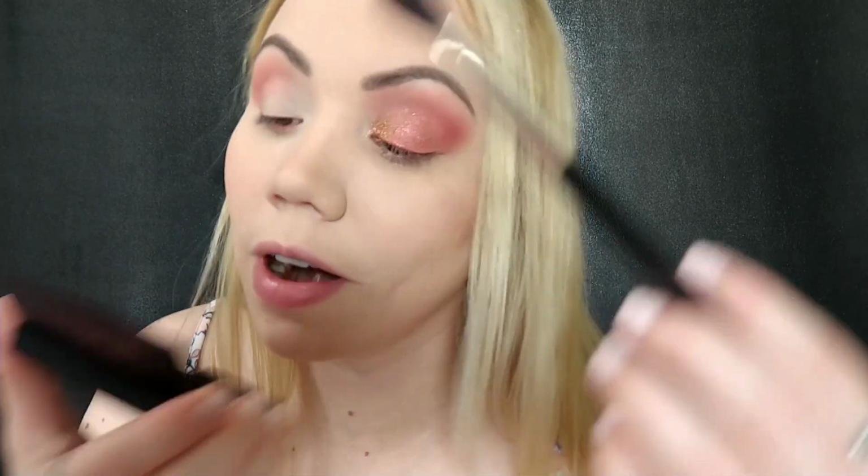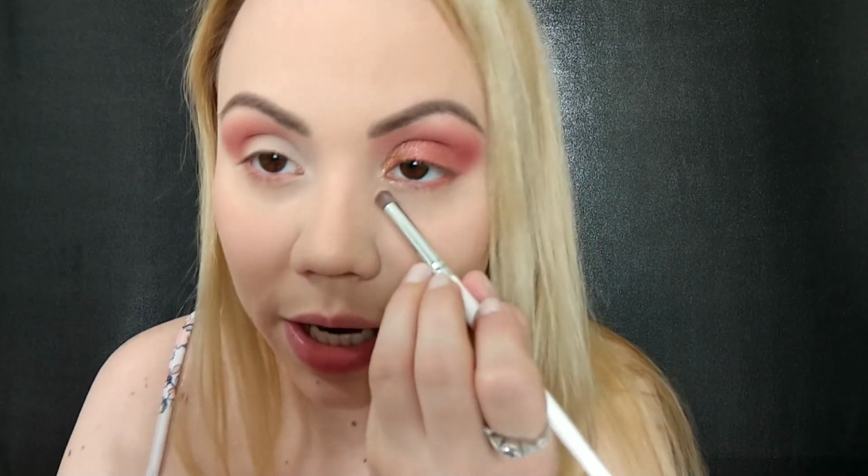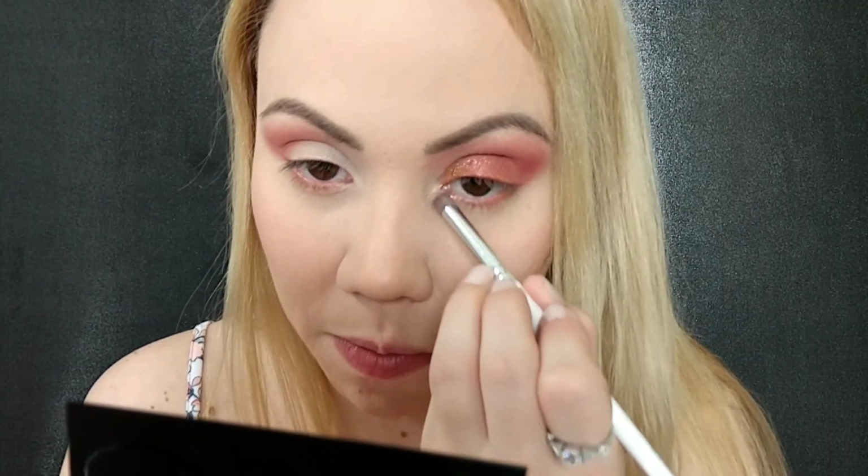You don't want to buff around the glitter or shimmer too much because it does fall everywhere. I'm going to apply this shade. I think it looks like the most beautiful one to me. Taking this e.l.f. eye crease brush, I'm going to apply it in the inner corner. Gorgeous, and that just opens up the eye so beautifully. You can also use this one all over the lid.